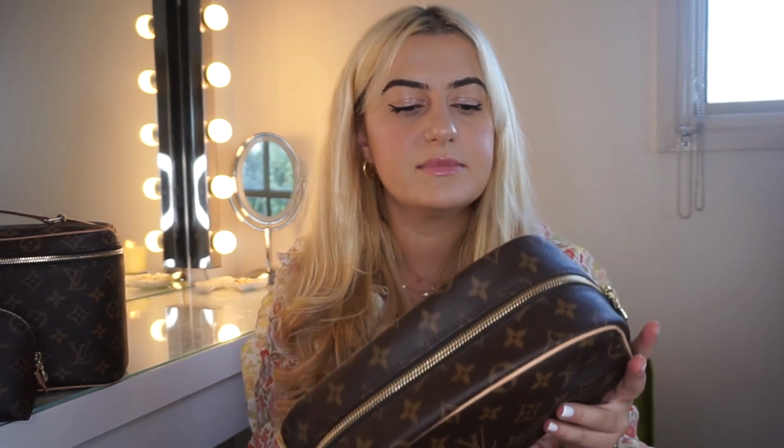I'll definitely link these down below so you can get the code and a print screen of it to show your sales associate if you're interested. This one was super hard to get my hands on. They don't sell this little vanity case everywhere. They all serve a purpose in their own way, but this is kind of an essential. It's a fraction of the price of the Cannes.